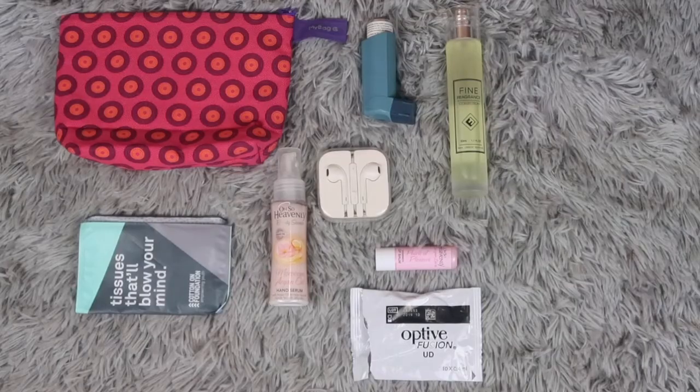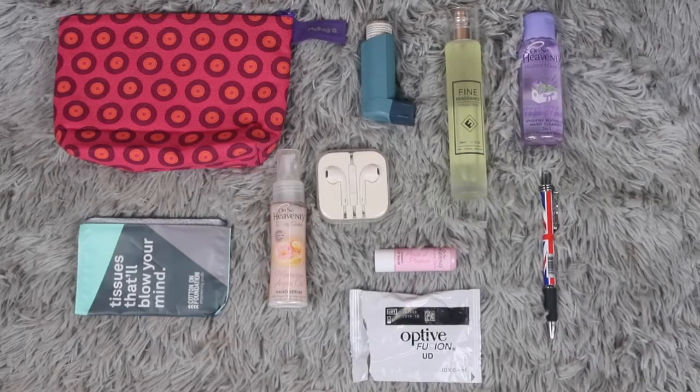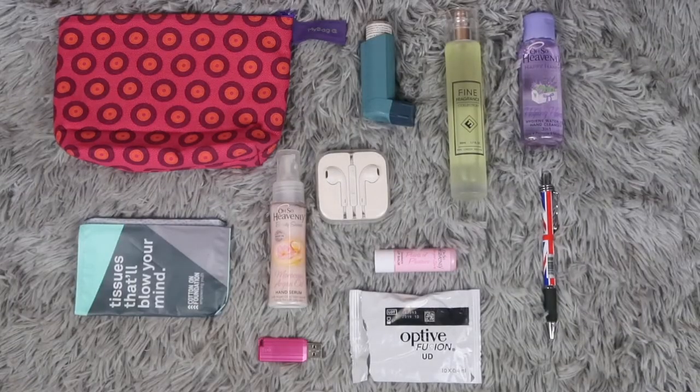I've got another Oh So Heavenly product. What a surprise. Can you tell by now that I just live for this stuff? Anyway, I've got hand sanitizer. I have a pen. Seeing as we're going to the UK, I thought it was rather fitting that I bought my UK pen. And then lastly, I've got a USB stick. I don't know why, but I just feel like I should bring that.